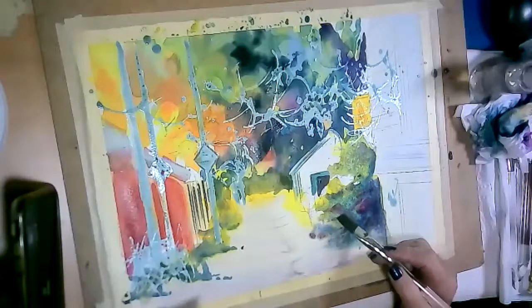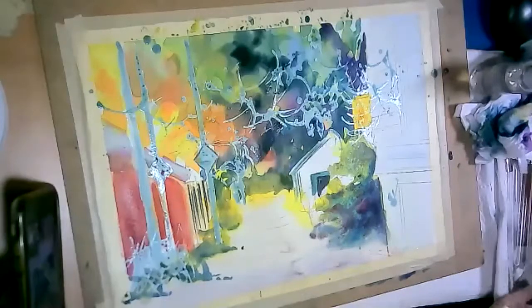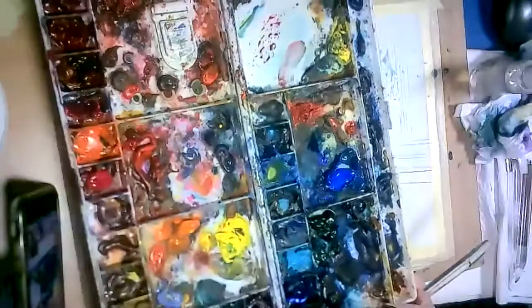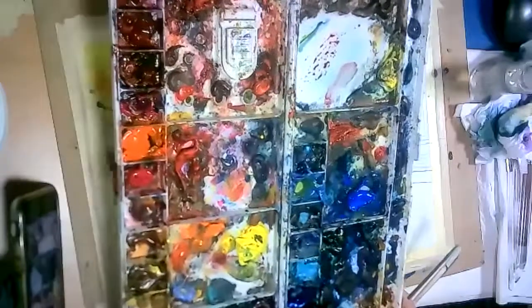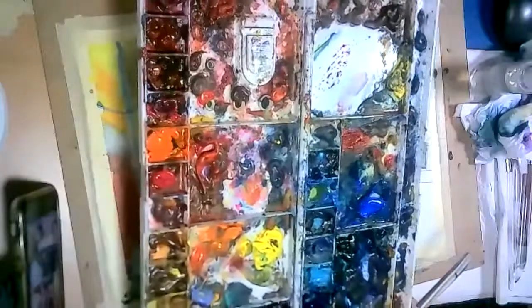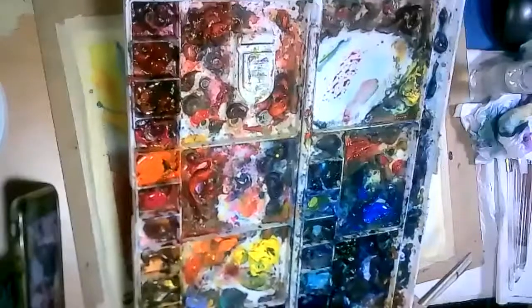Do you prefer a flexible palette as opposed to a hard palette? Want to see my palette? Yeah. I know you think it's hilarious, but I do get a lot of clean color out of this. This is a $9 palette I bought at Curry's, and it holds pretty much everything.